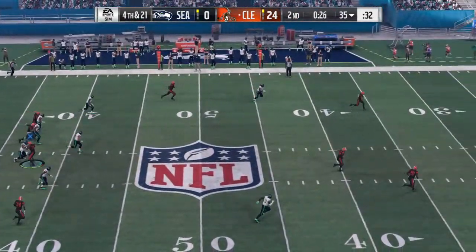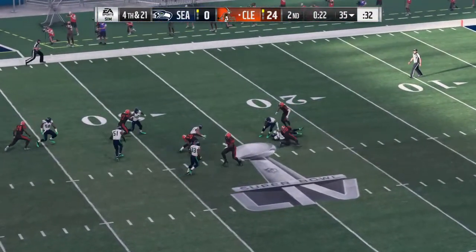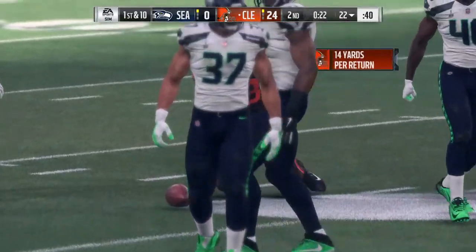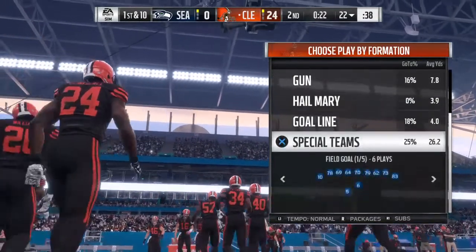Averaging over 50 yards a punt so far as this one's away. This is taken at about the 14. It's a net of 40 there. Punt of 48 and a return of 8. And the offense will take over with a new set of downs.